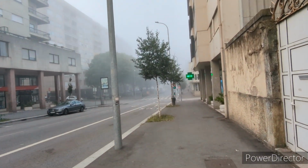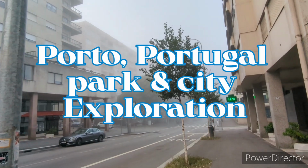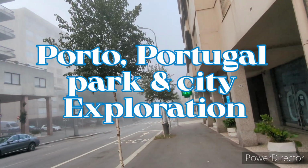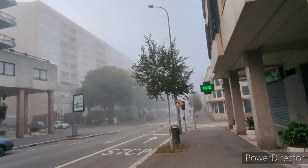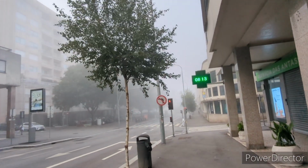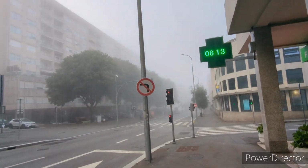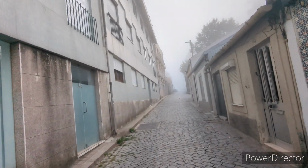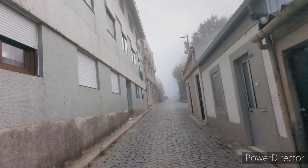Good morning, guys. Check out the fog in Porto. It's a bit colder up here. 13C, not sure what that is in Fahrenheit, like 60 or something like that. 58. Check this out, guys. Gonna go check out this park this morning.